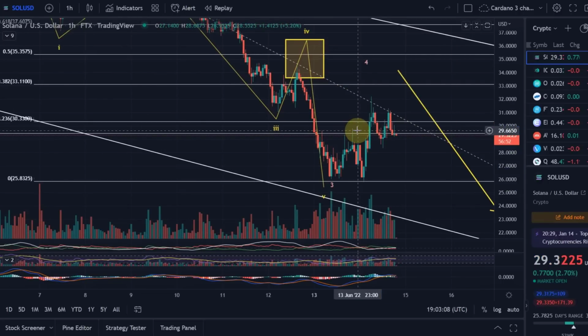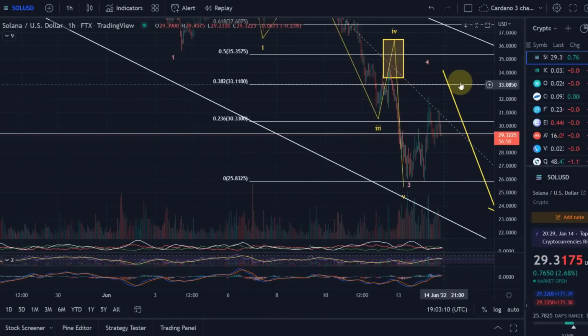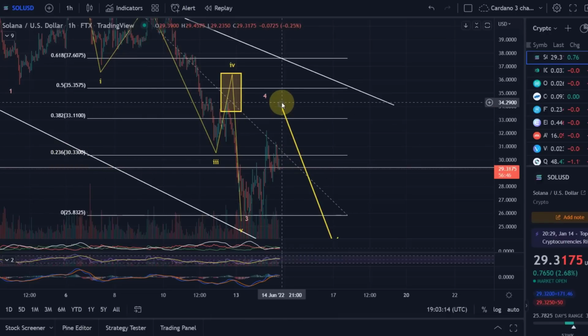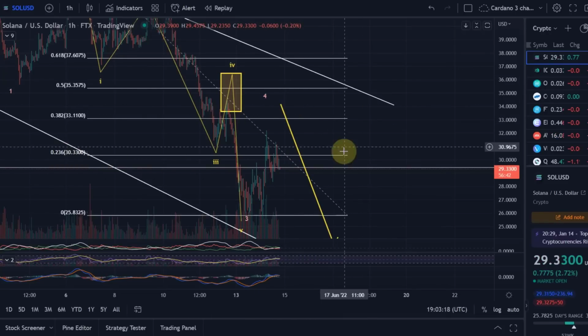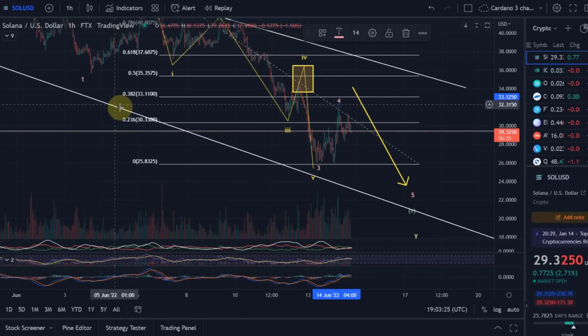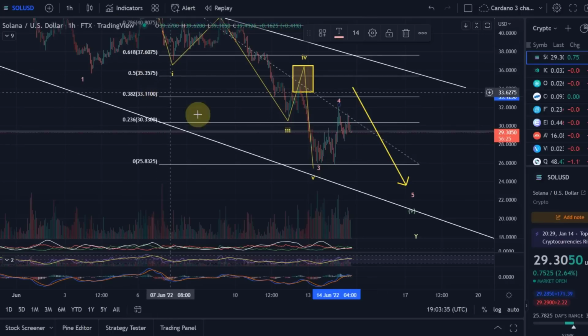Now, looking at it from the other way around, it did the minimum retracement. So in this case, the $30.33 retracement of the wave 4. Not looking at A, B, or C, just looking at the wave 4 in total, which is here, which probably peaked here. That's how it's currently looking like. The minimum it needs to do is the $30.33 level, the 23.6% Fibonacci retracement level. Ideally, you would expect the price to go to $33.11.